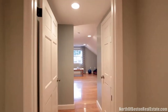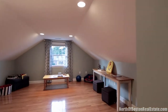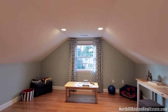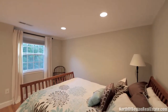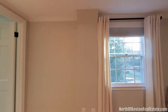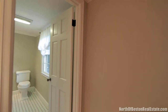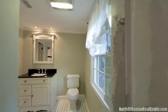An exercise enthusiast? This level also features enough space for all your equipment, and you'll find a media room, playroom, laundry, half bath, and more storage space than you'll ever need. Additional amenities include central air and vacuum, a security system, a new heating system, newer water heater, roof, and interior paint, as well as easy access to Routes 3 and 95.